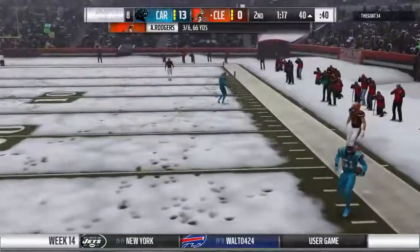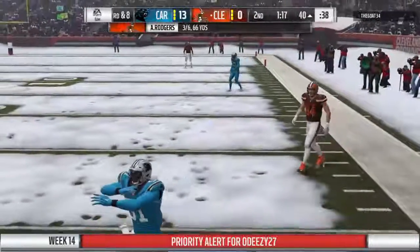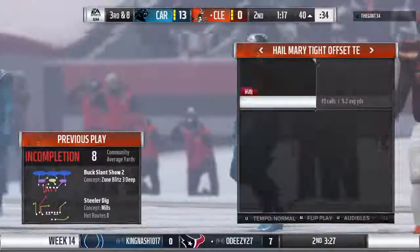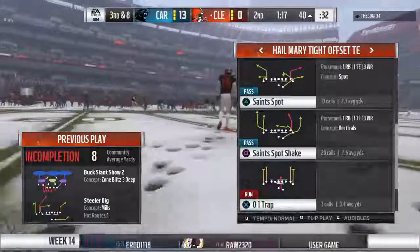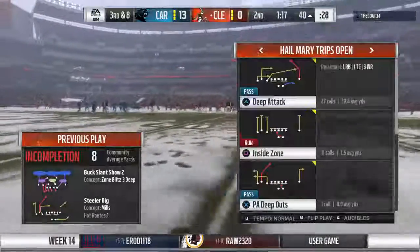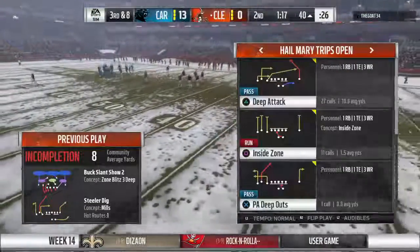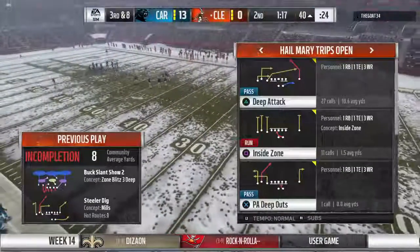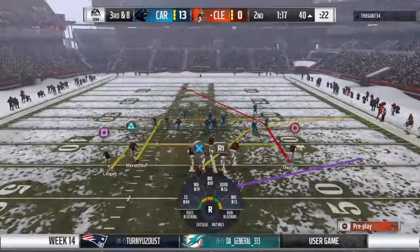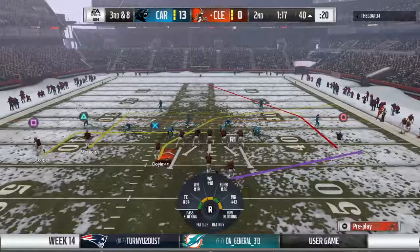Rodgers to throw on second down. And that is intercepted on the sideline. Wait, no. They'll say no. It was caught out of bounds. So this is just an incompletion here. If they want a first, they need to get the football to the 32 here on third down.